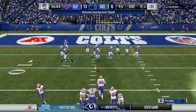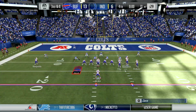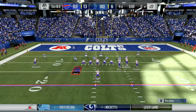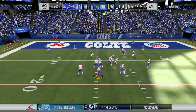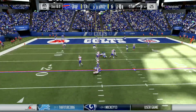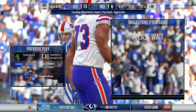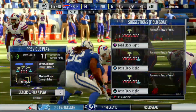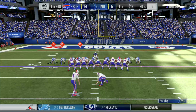The Bills on 3rd down. They've converted 3 out of 5 thus far. This is 3rd and 8. To throw, it's Allen. He'll be hit and taken down at the 21. Jabal Sheard in there to get him for a loss of 9, and that'll lead to 4th down.